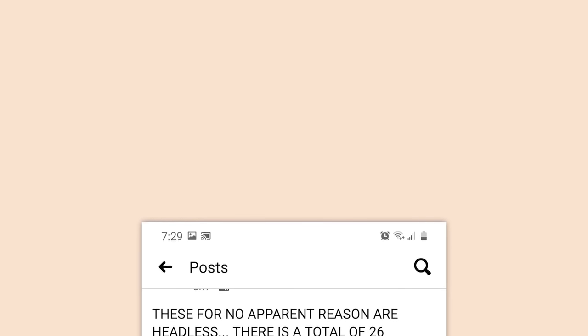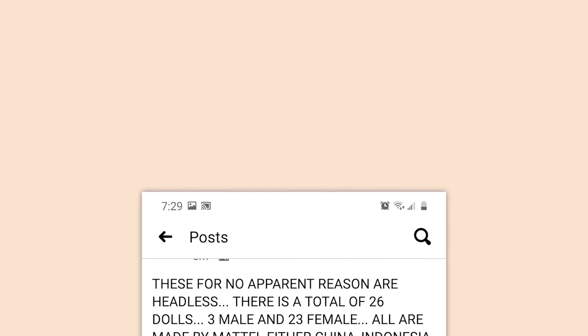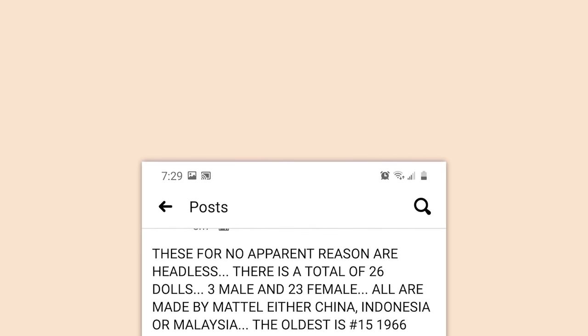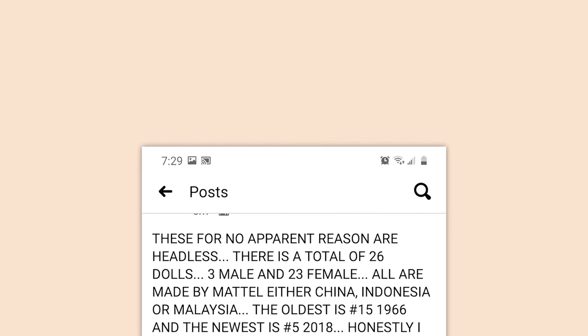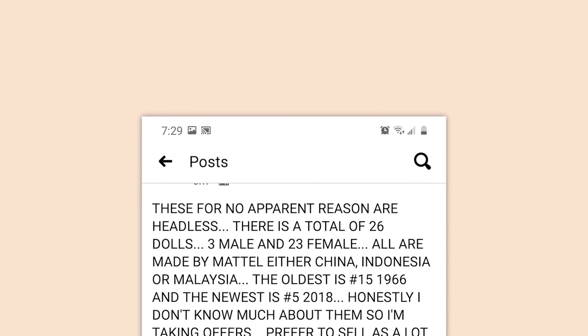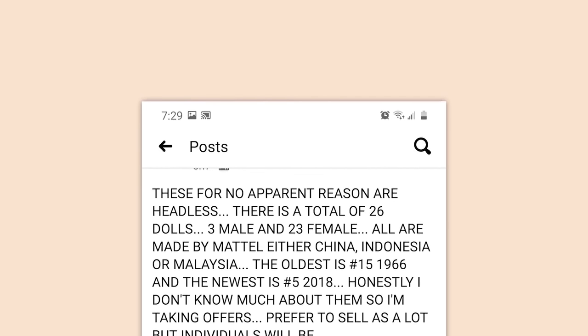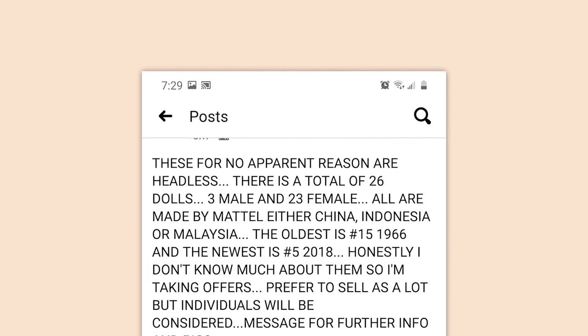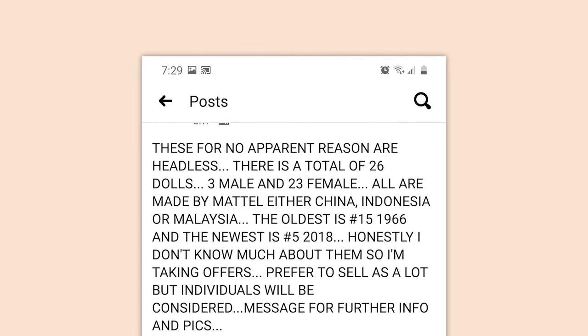These, for no apparent reason, are headless. There is a total of 26 dolls, 3 male and 23 female. All are made by Mattel, either China, Indonesia, or Malaysia. The oldest is number 15, 1966, and the newest is number 5, 2018. Honestly, I don't know much about them, so I'm taking offers. Prefer to sell as a lot, but individuals will be considered. Message for further info and pics.